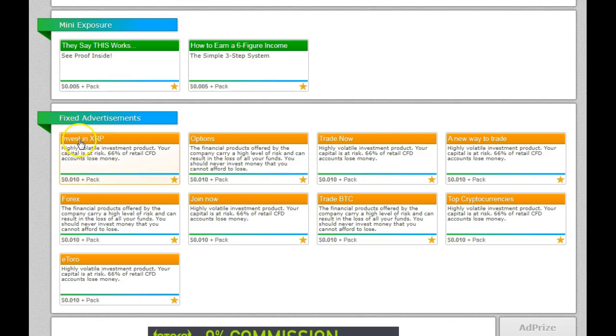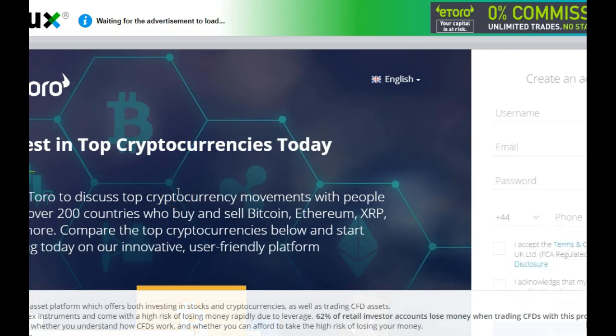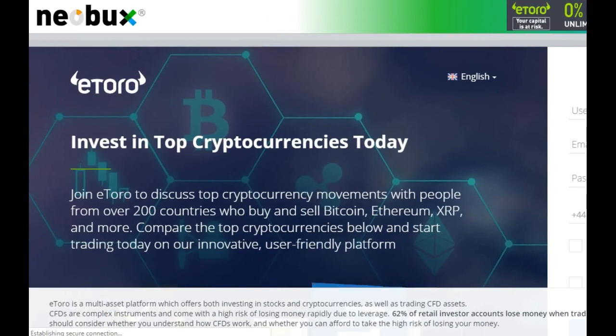So I'm just going to click on the advert. You're just clicking on the orange bar there, and a little red dot appears. You just need to click on the red dot as well, and it'll open the advert in a new tab here. So this is the advert. Sorry, I just need to move my screen over a little bit. This is the advert that another member of Neobux has added to the site, and they have paid to have this advert shown to all of the members on Neobux.